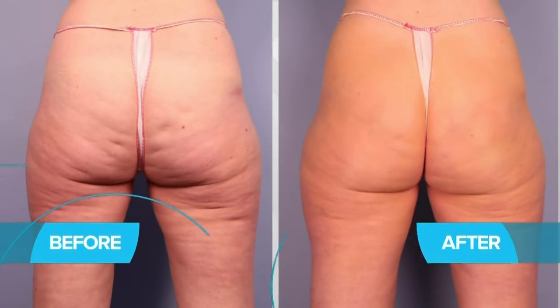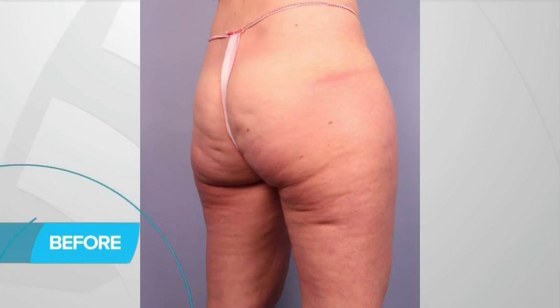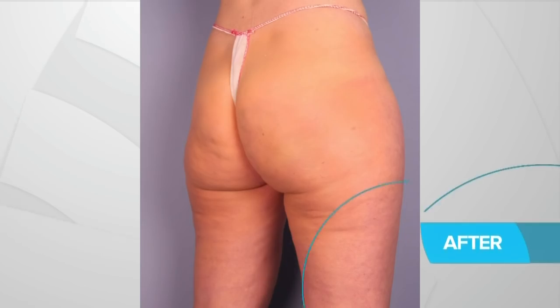It's one of those treatments I think is going to catch on because it's ubiquitous. Virtually every adult woman has cellulite. There hasn't been a lot of long-term single solution options. This is one.